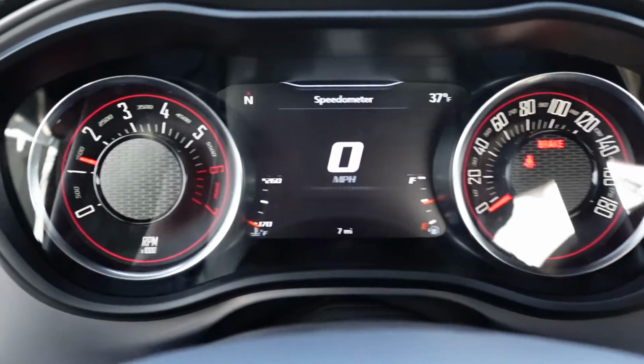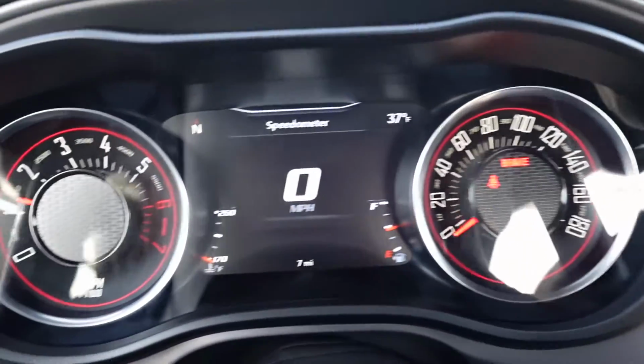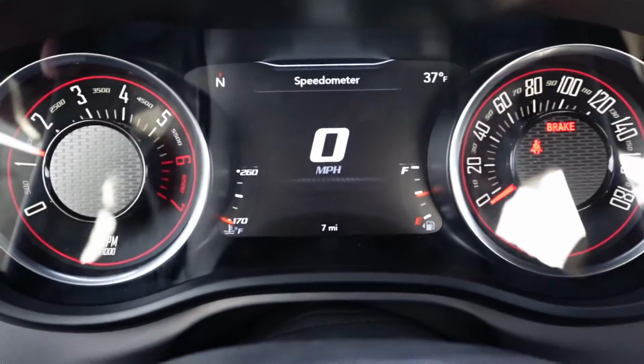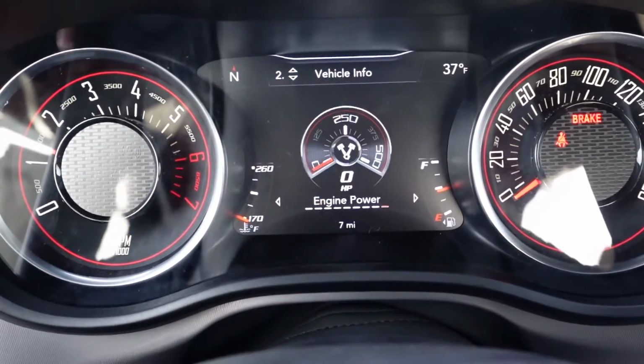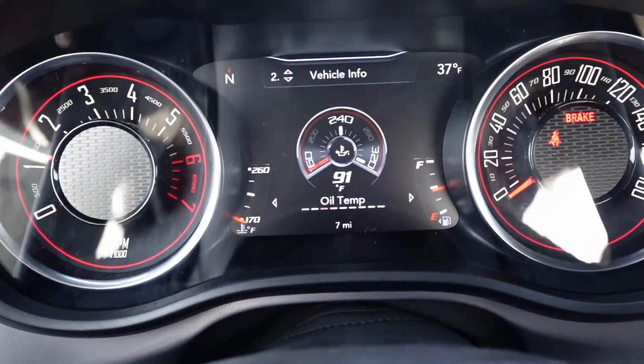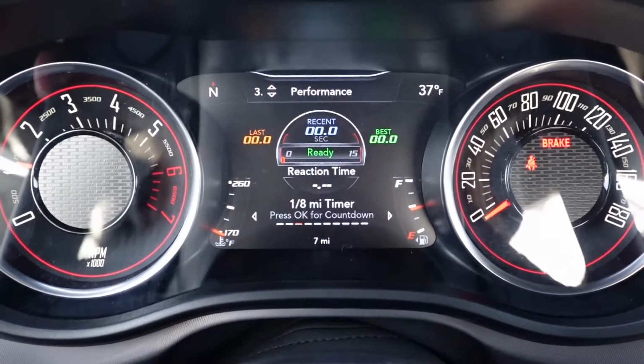Taking a look at the gauge cluster now, you're going to see the tach over on the left side, speedometer on the right. We have a digital screen right in the center as well that you can configure using these buttons. So if I scroll down now, you're going to see vehicle information. You can scroll through and see all sorts of different things that are going to pop up.